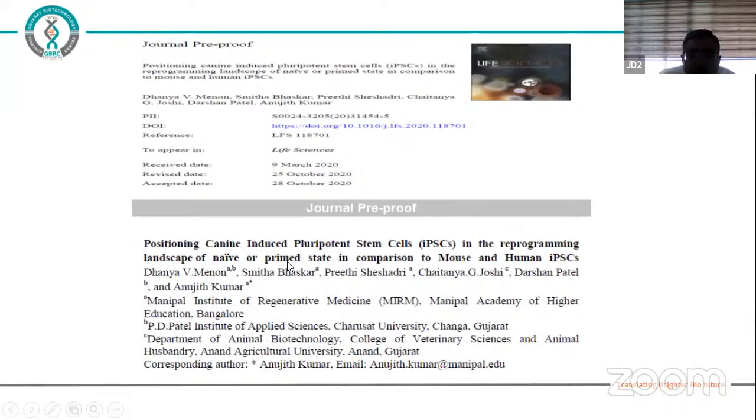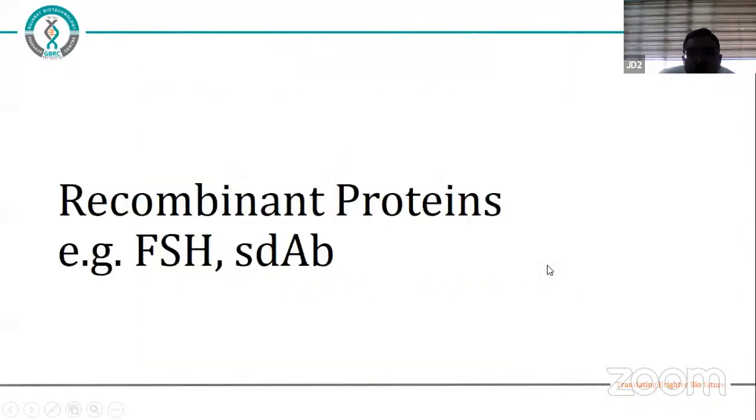What they have done is develop canine-induced pluripotent stem cells. This is done in collaboration of Anand Veterinary College and Manipal Institute of Academy of Education, Bangalore. So they have developed the canine-induced pluripotent stem cells from the canine skin fibroblast, and they compared them with the mouse and human induced pluripotent stem cells, and identified that the canine iPSCs are intermediate of mouse and human iPSCs because they have the markers for both mouse and humans. Some of the markers are present in mouse and some present in the human.